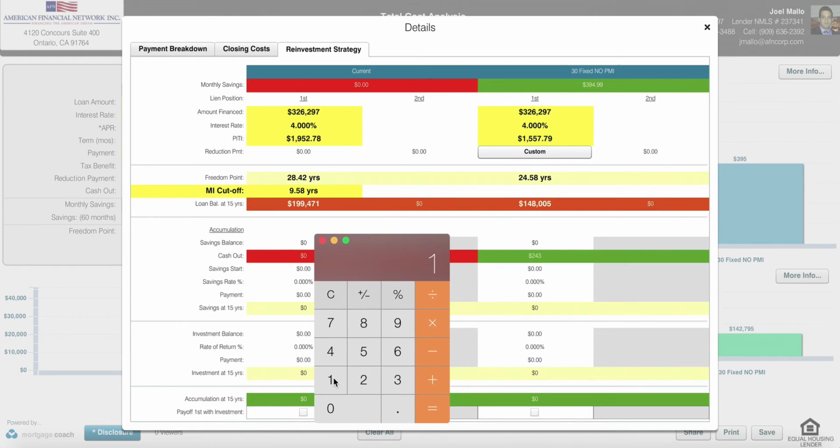So again, let's look at that math. You have $199,471 minus what you're going to be paying on the new loan, $148,005. You're going to be saving $51,466, plus the $78,000 from the 4 years that you're eliminating here, which we did the math on earlier. So that's a total savings of $129,466. And you're simply removing mortgage insurance, reapplying the savings only for the amount of time that you would have continued to pay mortgage insurance, and you're creating a savings of almost $130,000.